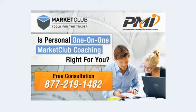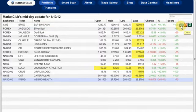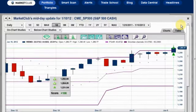Now let's go to the charts. And here we are at our portfolio. And starting with our S&P 500, well, guess what? It's a plus 100, meaning the trend is up. So let's go to the chart right now.